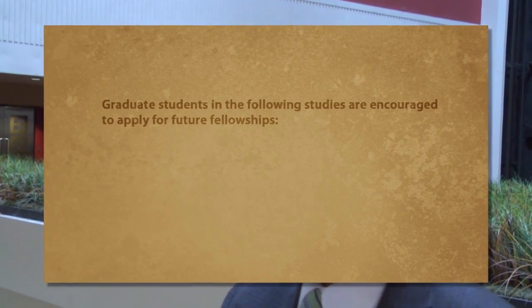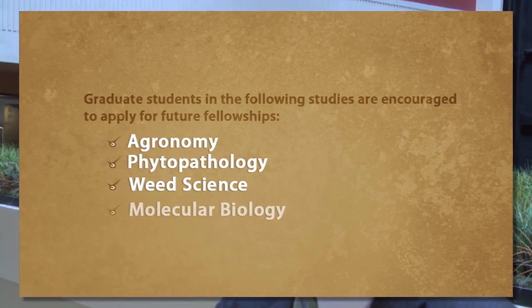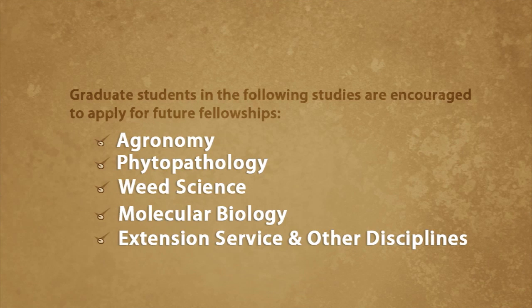I think it's a great opportunity. It's hard to find funding, I think, to do research, and so this is a great opportunity to be able to pursue your career goals and do it in a way that has the least amount of financial burden, I guess. USB encourages graduate students focusing on agronomy, phytopathology, weed science, molecular biology, extension service, and other disciplines to apply for future fellowships.